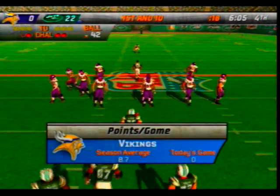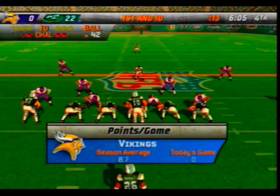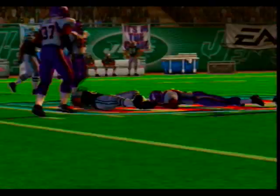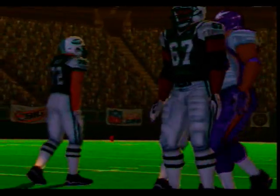Ball on their own 42. The drive at the 42-yard line. First and 10. Pritchett, the lone setback. He'll pass on first down. With the pass, incomplete pass. Clayton was the intended receiver on that play.